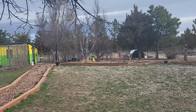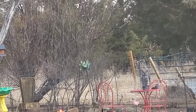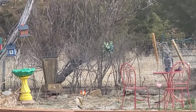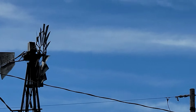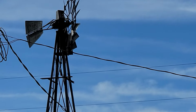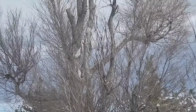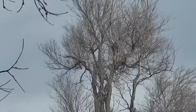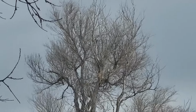All of my little whirligig wind spinners are dangerous weapons right now. Holy cow with the wind. Got sustained winds of about 45 miles per hour, and then we're getting gusts up to about 70 miles per hour. So it's pretty windy out.